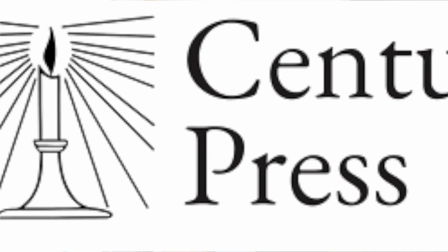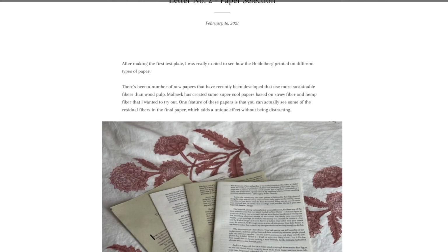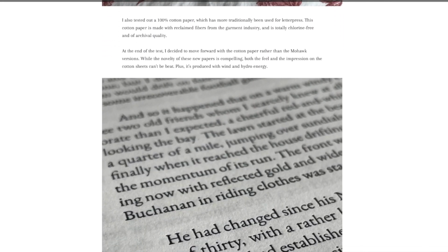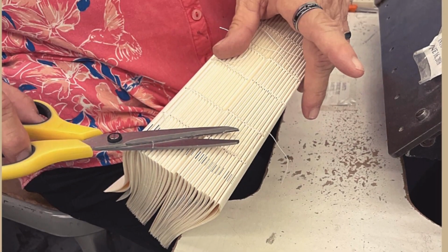Century Press is out of Ottawa, Ontario, Canada, our beautiful nation's capital, and they do a very good job with their communication. The head of the company is a fellow named Alex, and fairly regularly he publishes these letters on the website, and they let potential customers know all about the process that's gone into making the books, from some of the choices that had to be made to meeting the actual individual people that are part of the team that are putting these books together, from the binder to the folks running the letterpress. We get to experience this process along with him as he's making the book, including us in his decisions via these letters and the communication that comes from the company.